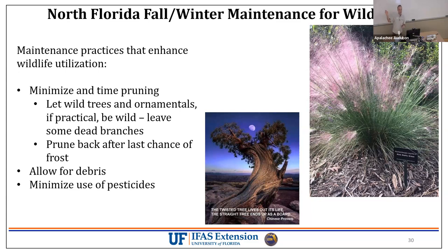We have old cedar trees in our demonstration garden, and an arborist told me, look, Mark, you could cut them down because they're kind of old and raggedy, or you leave them like we do our senior citizens, and you kind of admire them as they get old. So don't just cut them down when they don't look good to you. Leave them there and respect them. And I like that. There's a little saying: a twisted tree lives out its life, a straight tree ends up as a board. So when you go into the woods and you see those really big cypress trees that they left, usually it's because they were blown off up top, and fortunately they left them, so that we can see a little bit of what might have been there. Leave some dead branches around. Be a little lazy. Leave it a little wild.